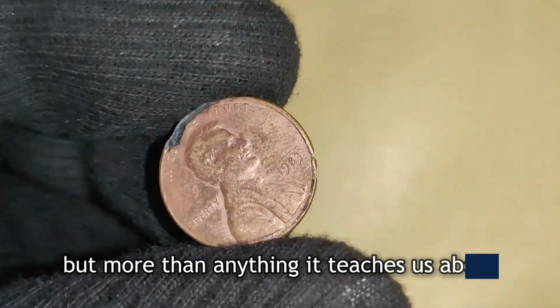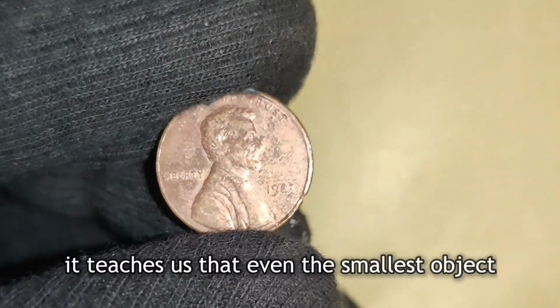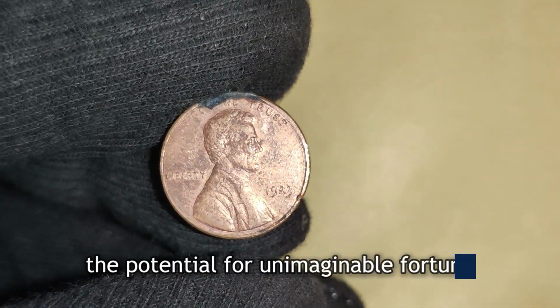But more than anything, it teaches us about dreams. It teaches us that even the smallest object can carry the weight of legend, that even the most common coin can harbor the potential for unimaginable fortune.